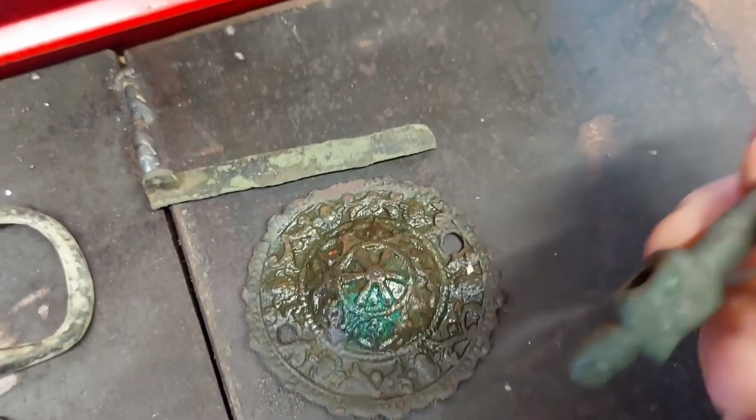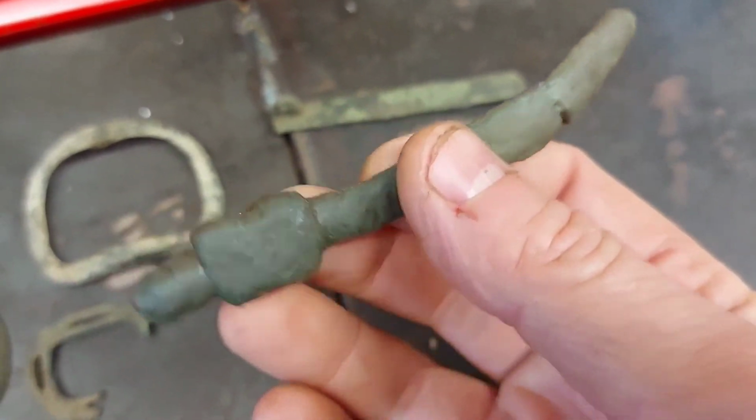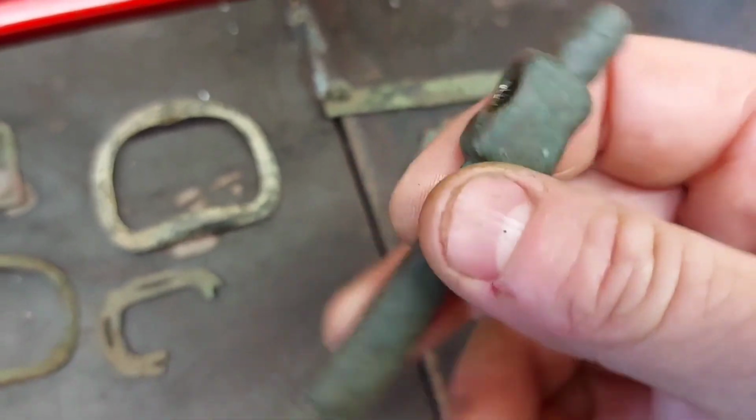And then find of the day. We've got this post-medieval purse bar. It's quite a big one. Just didn't find the contents of the purse today.